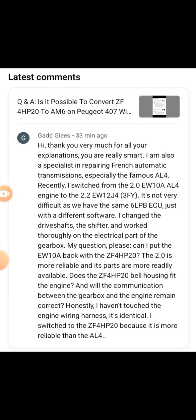Sometimes if the EGR valve is there, you can leave it there unconnected, just to block that hole. So just put it, and that solves the problem for good. That's what we do. So in that case, not a problem. That's what I'm saying. I don't consider it.